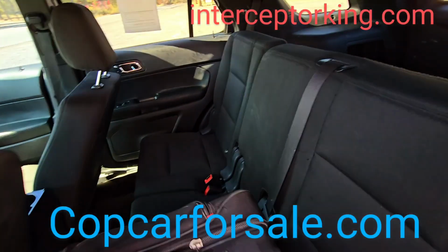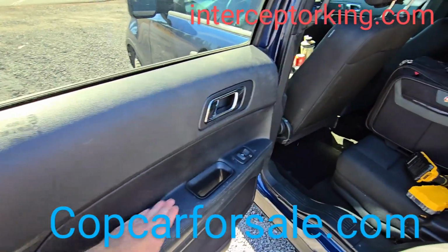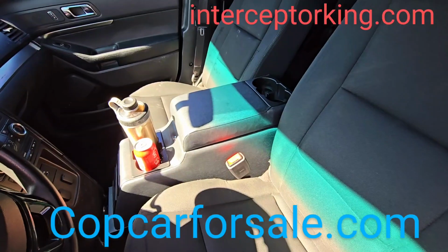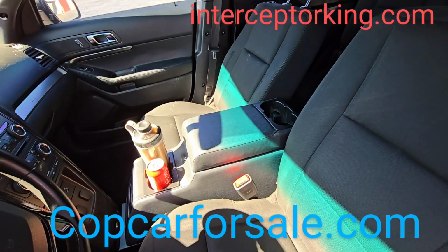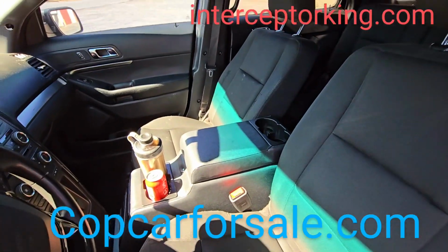Here's the back seat. It's just a little dirty in here. I need to just wipe it down. That's just a little bit of dirt surface. Brand new center console. Didn't have a center console on it when I got it because it was a police vehicle. And I'm actually going to Ace right now to get some screws to screw that down, which is why I have my screw gun in the back.